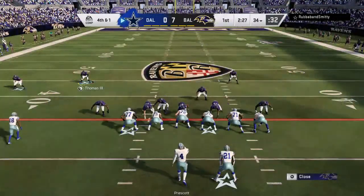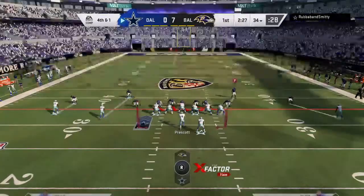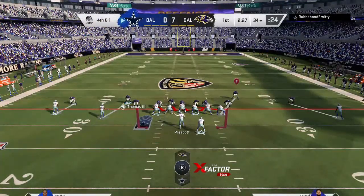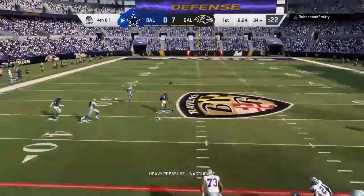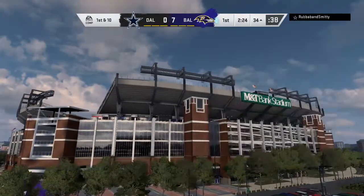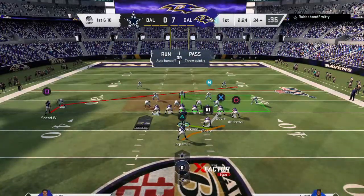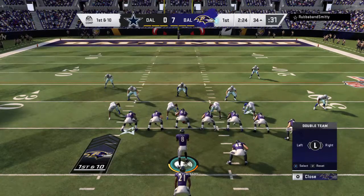And how about this one now? In their own territory, a gutsy call. They're going to go for this on 4th and a yard. They're indeed going for it. It's Prescott. And this is going to be incomplete. Boy, a curious decision to go for it. Doesn't pan out. And it'll be a turnover on downs. From the 34 now, here's 1st and 10.